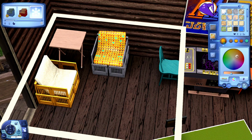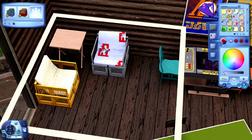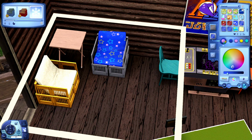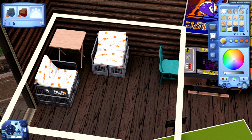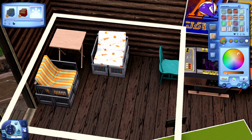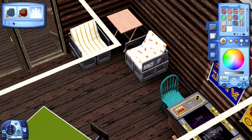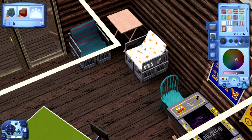So I'm just going through and recoloring these chairs, which I thought were pretty cool to have in sort of a children's space. Something that's crate made. I think those are really awesome. I love those, and I'd love to have those in a rumpus room. So I had to make sure the patterns were a little bit different because sometimes I don't like things that are all samey, matchy, matchy. So I changed it up a couple times and decided on this pattern.